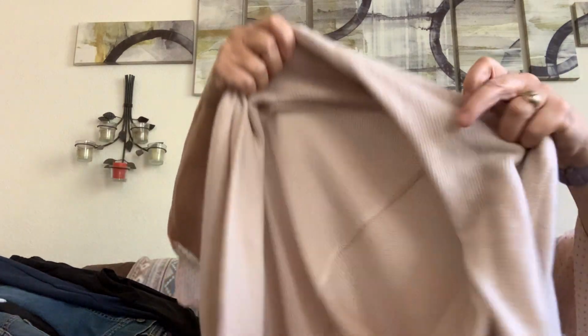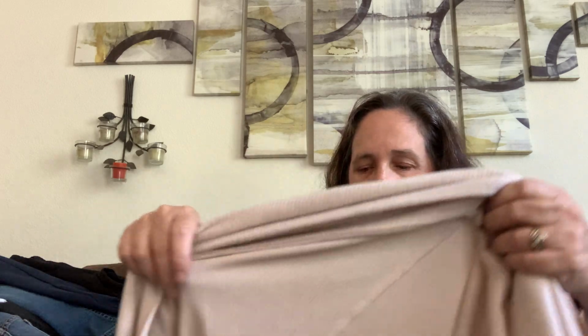And then I found, again, you're probably going to notice a lot of my stuff is more for the winter time, because it was just a really hard time finding stuff. So I did find some stuff for the summer, but it was really hard. There were not really any shorts there, so I didn't get a lot.